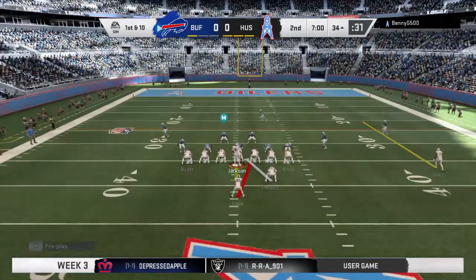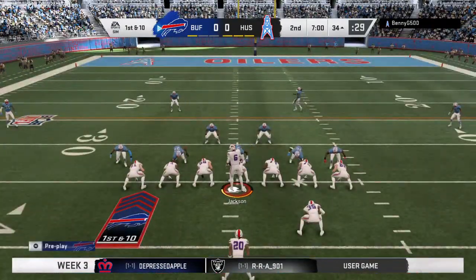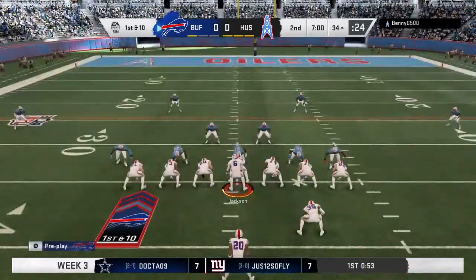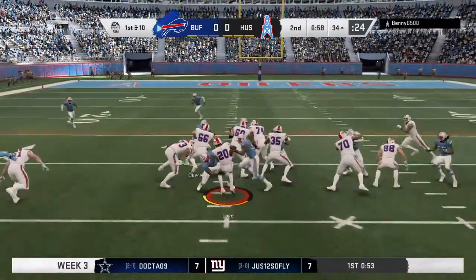Here we go. Go to base. It's a party now. It's a party now. Shoot. Watch. Check 3. On first down, here's Love.